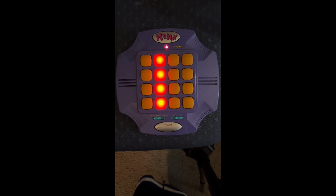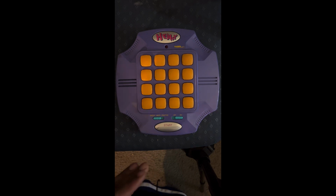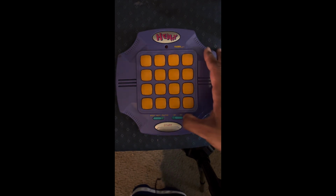Give me a break. So, yep, he got the win. Basically, no matter how many buttons you press, the last person that gets the last one for the fourth row is declared the winner. So Henry wins. Let's get on to the game conversion.